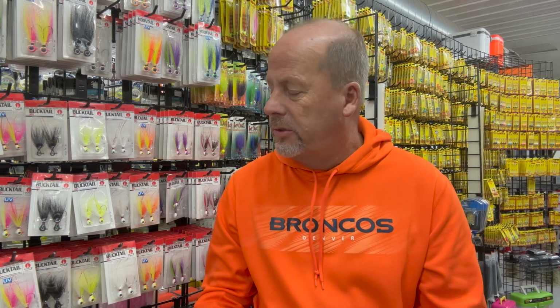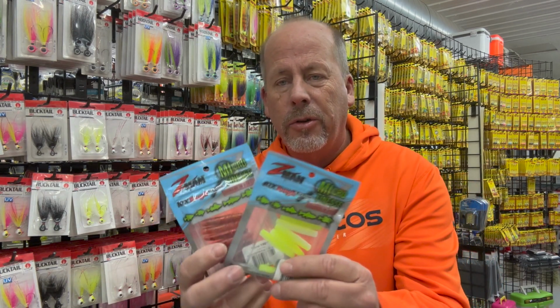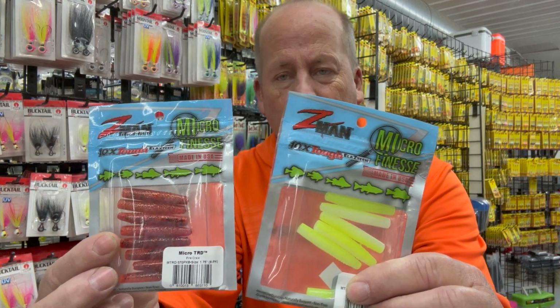Now, what have you guys been doing to catch walleyes in the area lakes? A lot of rip and wraps right now are being used by some of those that are catching the walleyes. Other people are using the Z-Man microplastics. This is the micro TRD, and all they're doing, hopefully you can see that, is wacky rigging.